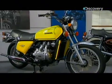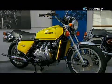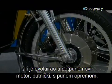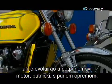Well, the first concept applied to this Goldwing was to make the GL1000, in the mid-70s, really kind of introduced as a super bike, but it progressed and evolved into this new kind of motorcycle, the full rig tour.